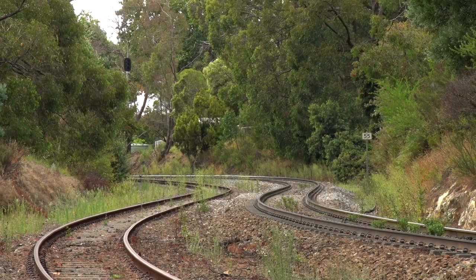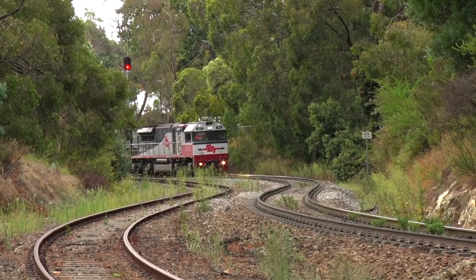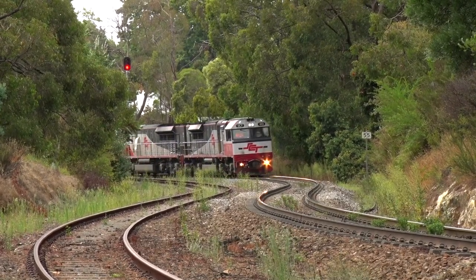It's February 2021, and a westbound SCT Intermodal train is assisted to Mount Lofty Station with the help of three vintage EMD locos.